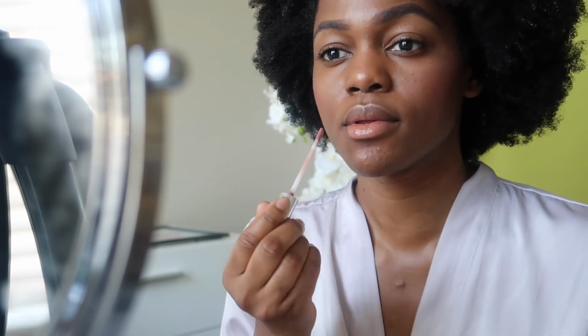Next, I'm gonna go in with a nude lip gloss. This is the Milani nude lip gloss. As you guys can see, my makeup is looking super simple. Oh, I forgot to tell you, I definitely did my eyebrows. If I don't do anything, I'm gonna do my eyebrows before leaving the house. Now, I'm just gonna change into my outfit for the day.